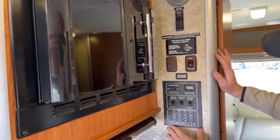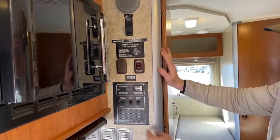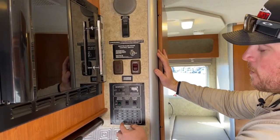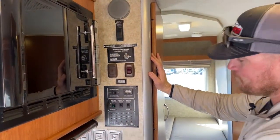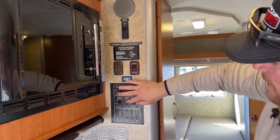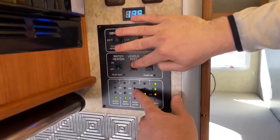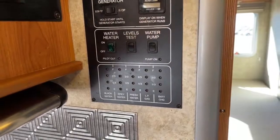So we'll start at the bottom. We've got our water and propane capacities. So for propane, we have 13 gallons. Fresh water, we've got 35 gallons. Gray water, we've got 38 gallons. And black water, we've got 31. Now, to find out where we're at, just hit level test, and then you look at the light that indicates, so like this one's blinking, so we're just about two-thirds full on fresh water right now.